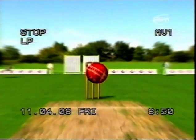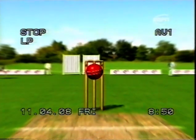Well, now tomorrow the pitch will deteriorate a little bit, not all that much I shouldn't think. It's still a very, very good batting pitch, and as far as I'm concerned, Australia still face an immense task in getting a draw out of this game at Lord's.